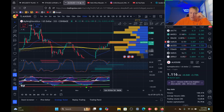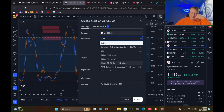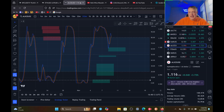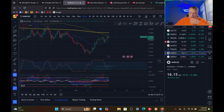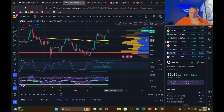Alice is overbought, but again, same situation as the last one. If this makes a higher low and you stay above $1.05, then technically this is bullish here. A lot of these are in good positions right above the 200-day smooth moving average, but they have to make higher lows now. And this is bearish. New MR.